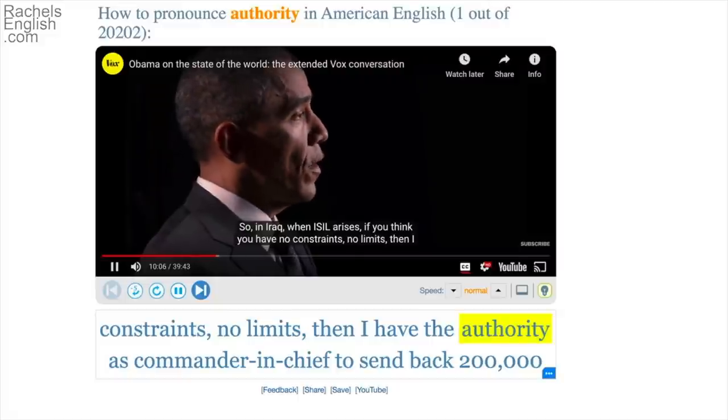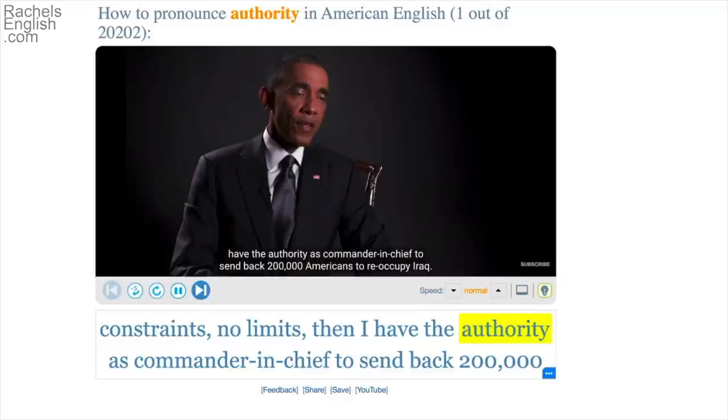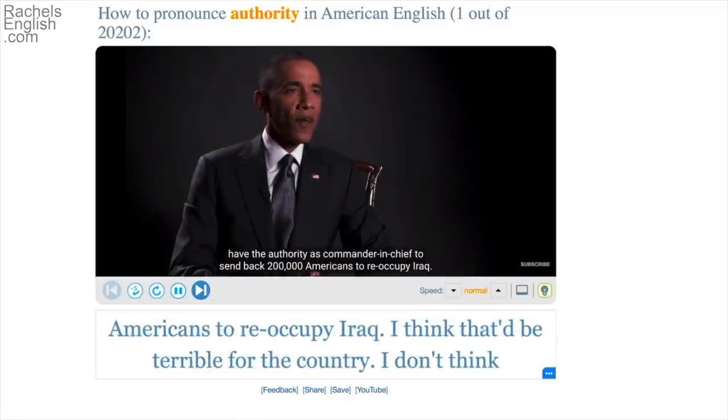No constraints, no limits. Then I have the authority as commander-in-chief to send back 200,000 Americans to reoccupy Iraq.